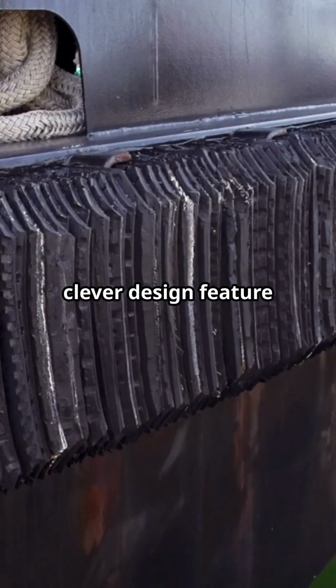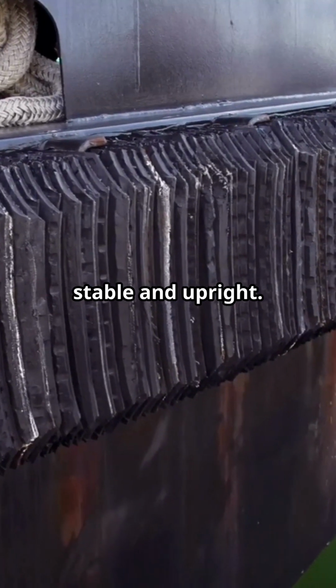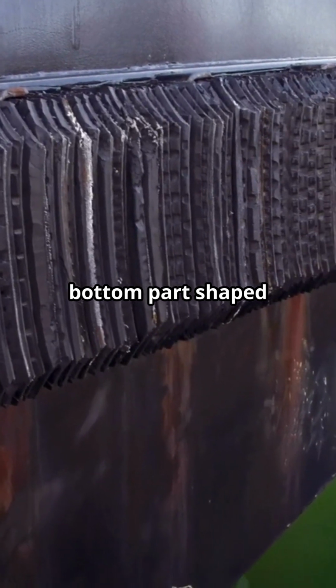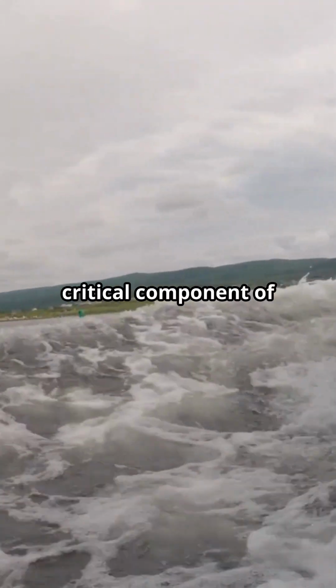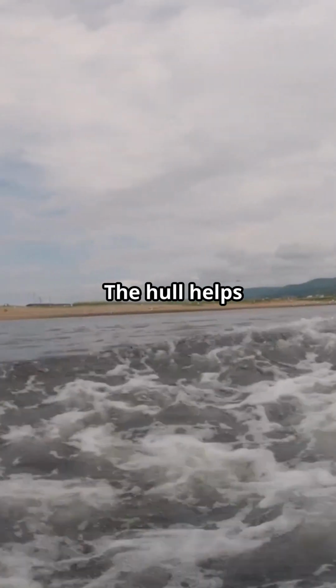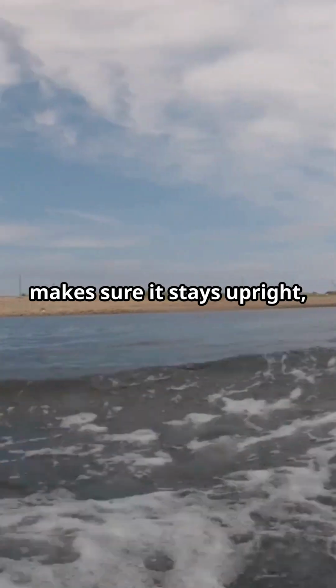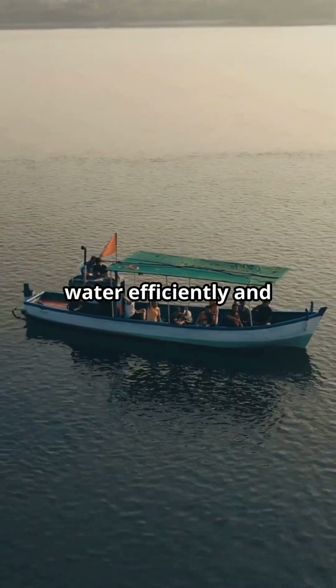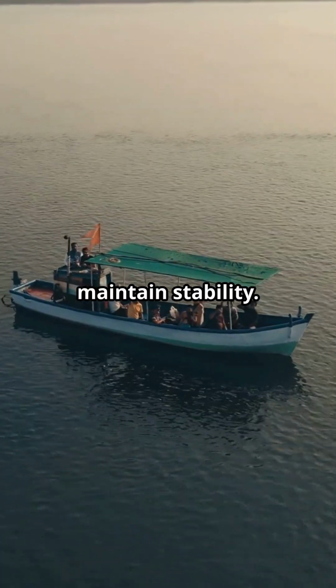But wait, there's more. Boats have another clever design feature that helps them stay stable and upright. Boats also have something called a hull. That's the bottom part shaped like a U. The hull is a critical component of a boat's design. The hull helps balance the boat and make sure it stays upright, even when the waves get a bit wild. The shape of the hull allows the boat to cut through the water efficiently and maintain stability.